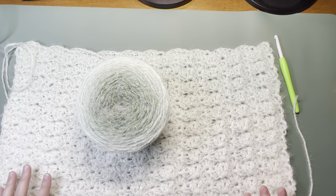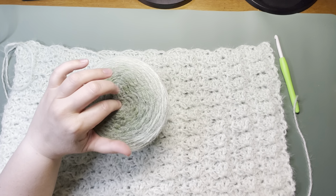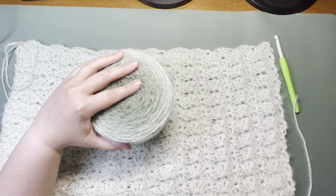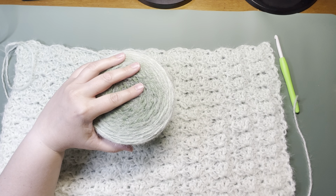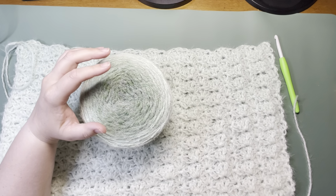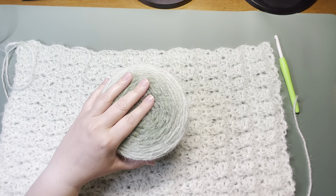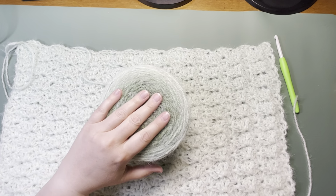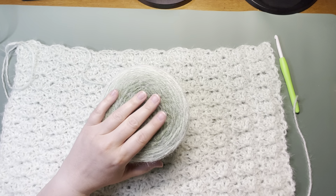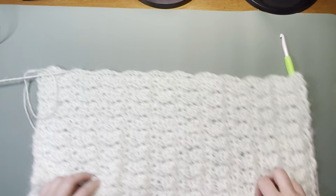So we're moving along. I only have 4 of these cakes. They are still available at joannes.com, and I think at Joann's too. When I was there recently, I think I saw them. But I really don't want to buy any more, so I'm hoping this is going to be enough for a good size shawl. So let's keep working on it.